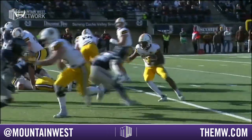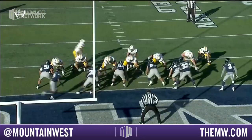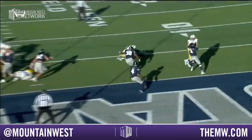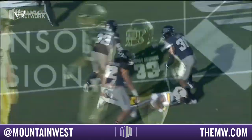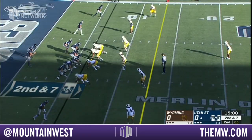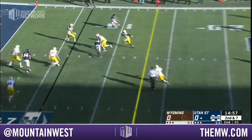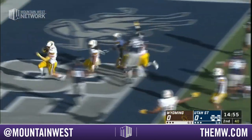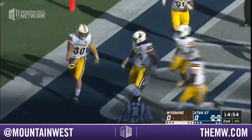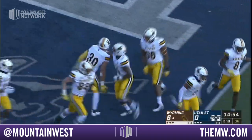This is just a great read by number 33, seeing space and understanding going outside in. That's clinic tape. That's the tape that tomorrow you get up, you get excited in the meeting room knowing you made a big play on fourth down. First quarter, Utah State held the ball for almost 11 of the first 15 minutes. Ball is tipped and intercepted, and the Cowboys are on the board first. Logan Wilson, the senior, with the pick six from 8 yards out.